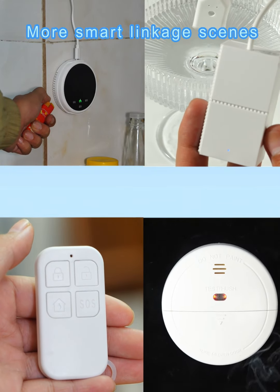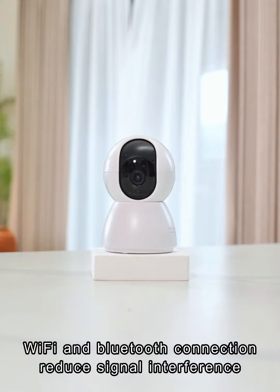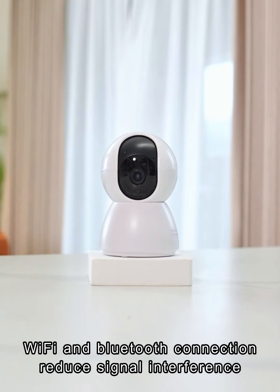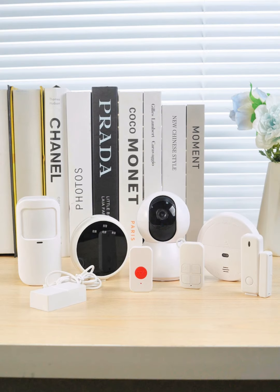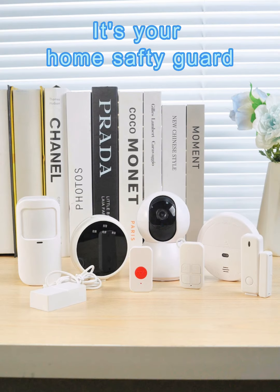More smart linkage scenes make home safety easier. Wi-Fi and Bluetooth connection reduce signal interference. App connection faster and more stable. It's your home safety guard.